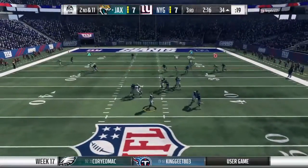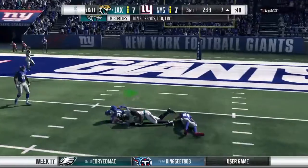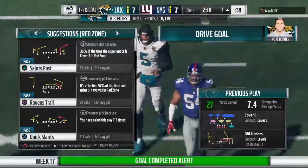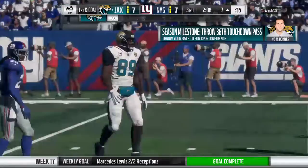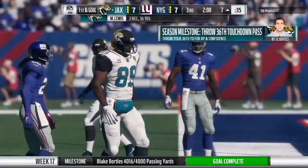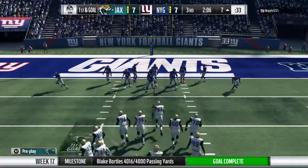Now Bortles throwing on second down. And this is caught at the 8. And down he goes, taking it inside the 10 to the 7. A very solid gain of 27. The pigskin on the 7-yard line now. It's first and goal.